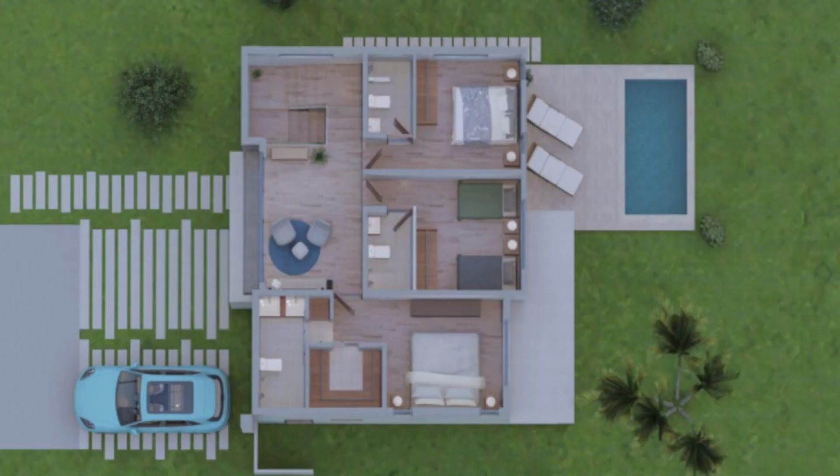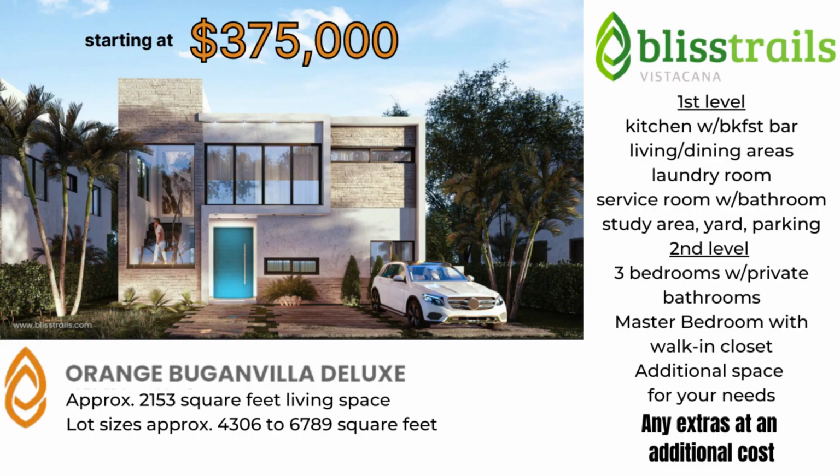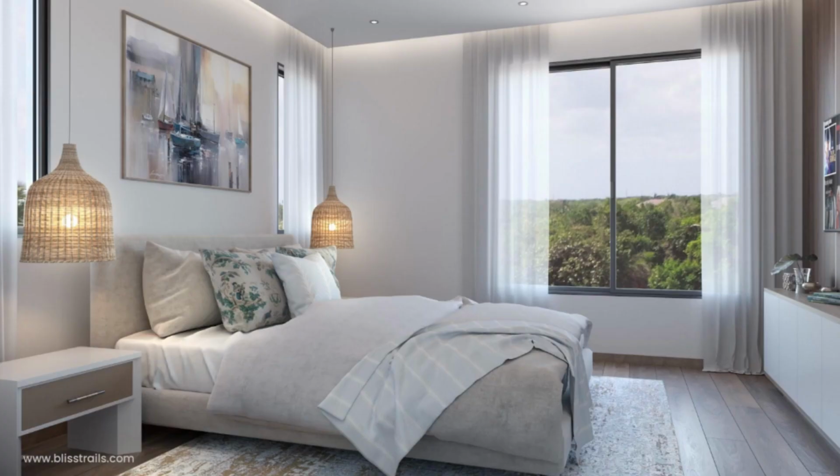On the second level, you will have 3 bedrooms, each with their own private bathrooms. The master bedroom will have a walk-in closet. There's also an area that can be used as an office, family room, or whatever suits you. You have the option of adding a smaller room with a bathroom on the first floor, as well as balconies for all 3 bedrooms upstairs. And these 2 will come at an additional cost. The price for this 2-level villa starts at $375,000. Here are a few artist renderings of Bliss Trails.